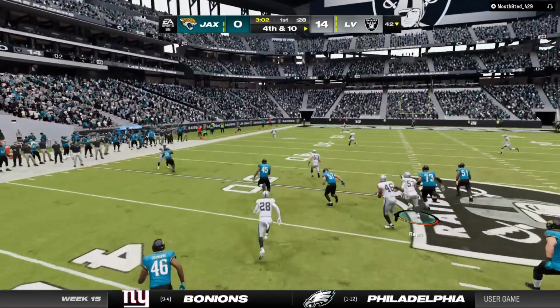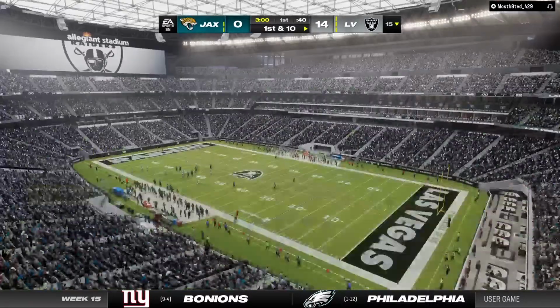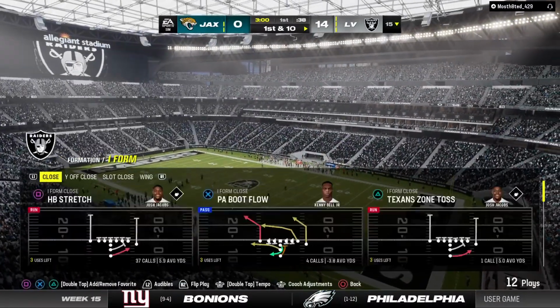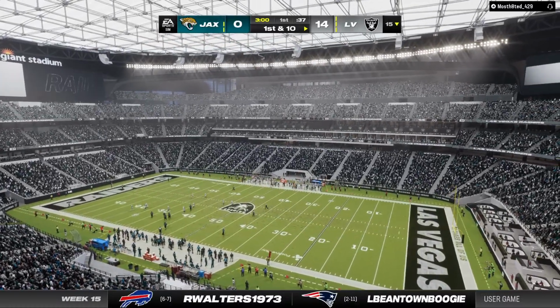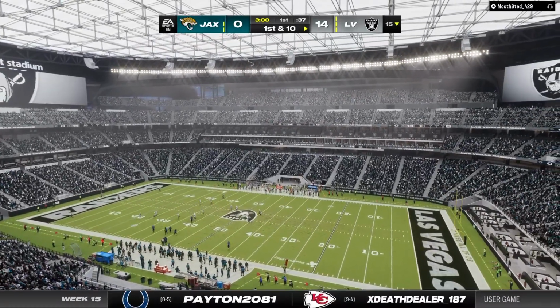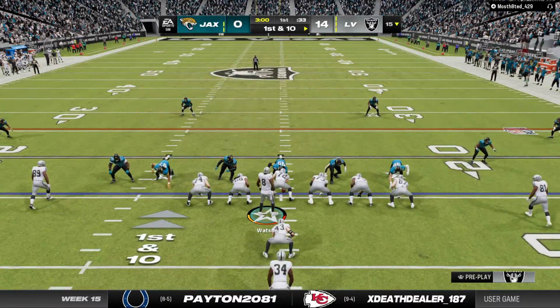And the kick's away as he angles this one for the sideline. And this will be out of bounds, and they spot it at the 15-yard line. Not too bad. The Las Vegas offense ready to start this next drive.